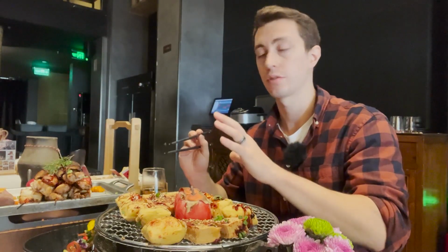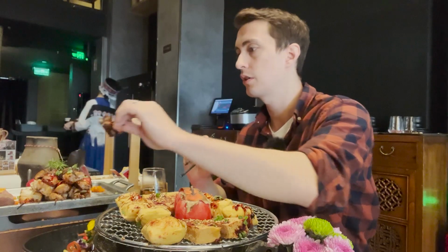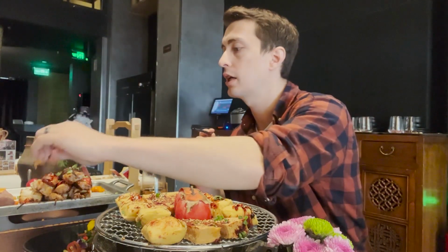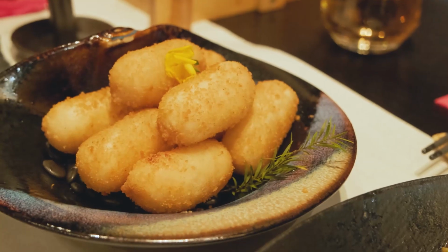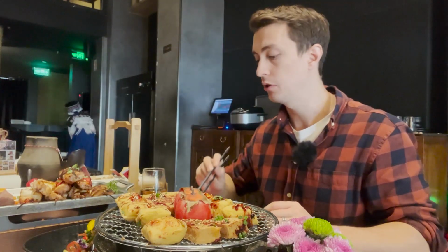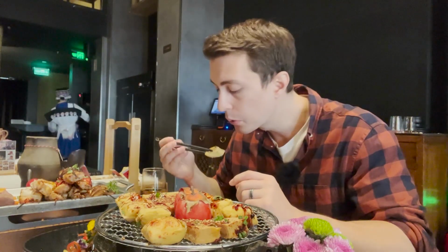And we've also got some barbecue here. I think this is barbecued mushroom, and we've also got chicken as well. Looking forward to that. Getting some protein, and finally, for sort of a dessert, we've got this fried banana. So I am really looking forward to trying all of this. Let's start with the tofu.